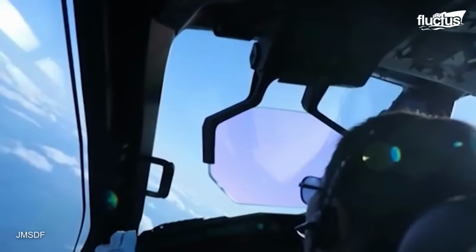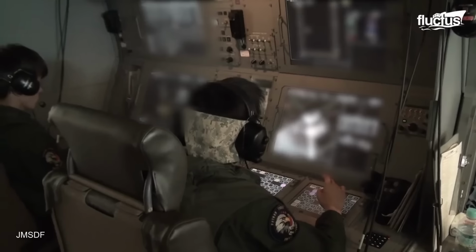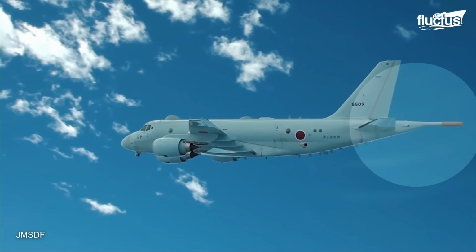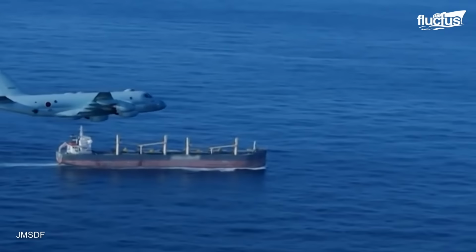To fulfill its maritime patrol mission, the P-1 is equipped with a suite of advanced sensors, including an AESA radar, magnetic anomaly detector MAD, and electro-optical infrared systems, enabling it to detect, identify, and track surface and subsurface threats.